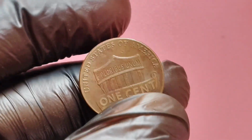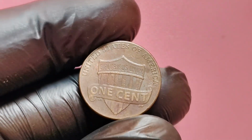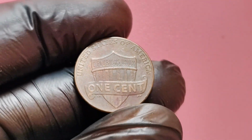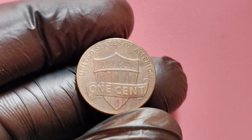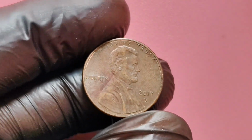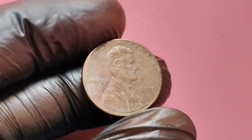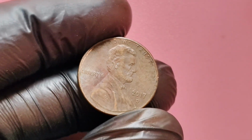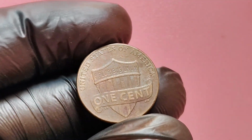If you believe you found a 2017 D penny with a die error, your next step should be to have it examined by a professional. Reputable coin dealers and grading services can help you determine if your coin is a genuine error coin and assess its condition. This assessment can greatly impact its market value, so it's worth taking the time to have it professionally graded.